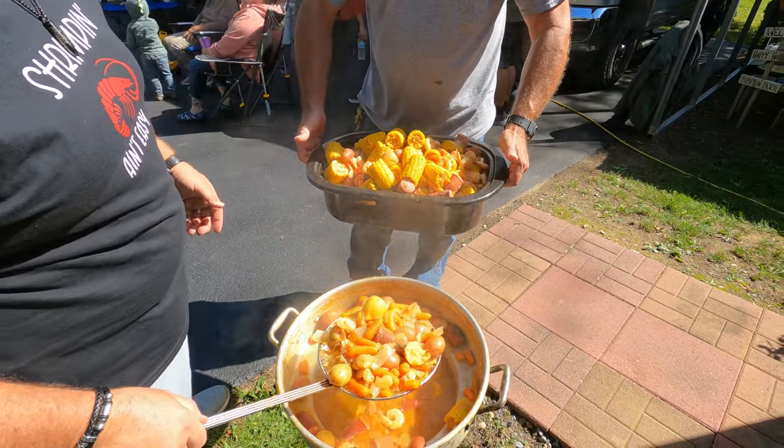Car wash! Well, as quick as it came on, it left. Probably about 20 minutes of a really good downpour. There was a lot of water that came down. I just kind of wanted to wrap things up for this video.